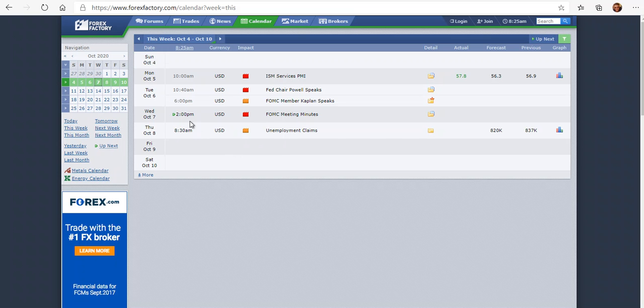So keep your eyes open for FOMC. Let's see what type of reaction this market can have, either a little before or just after, but it may impact most of the morning. So be very careful and be aware of this particular report.